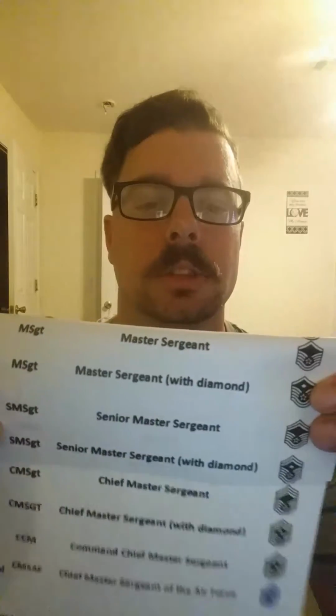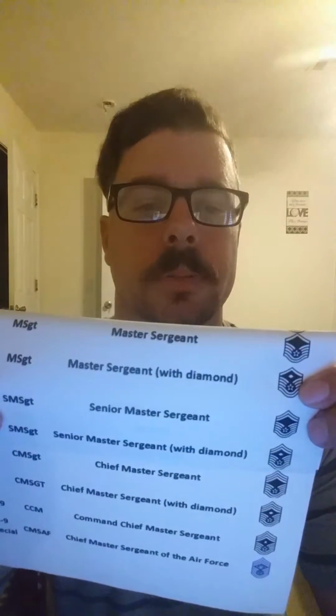And there's a variation of this, Master Sergeant with the diamond inside of it. The diamond inside of it means they're First Sergeants.